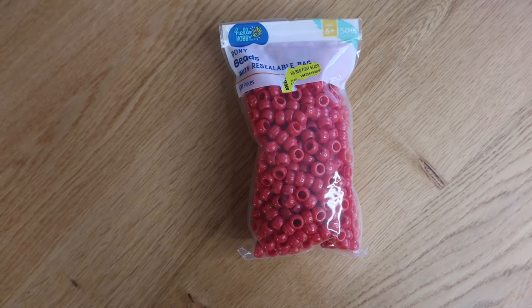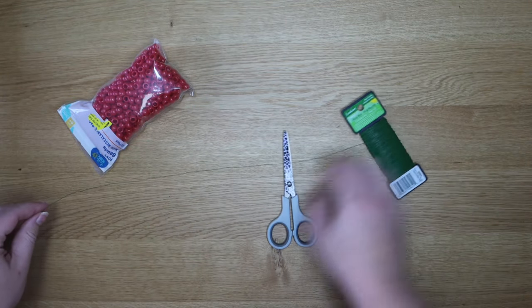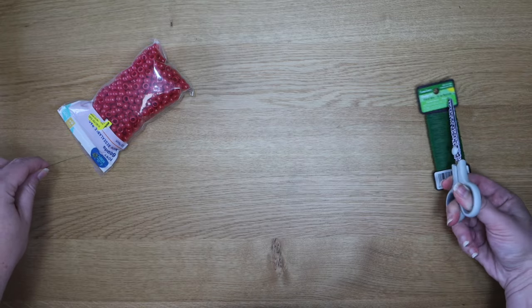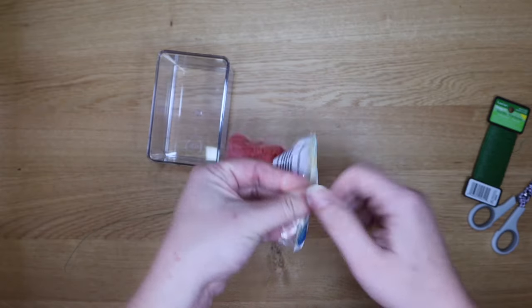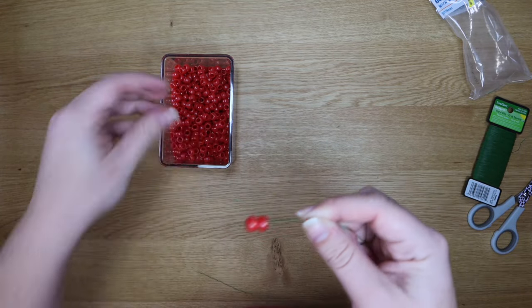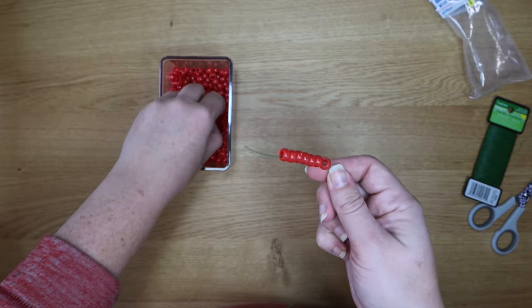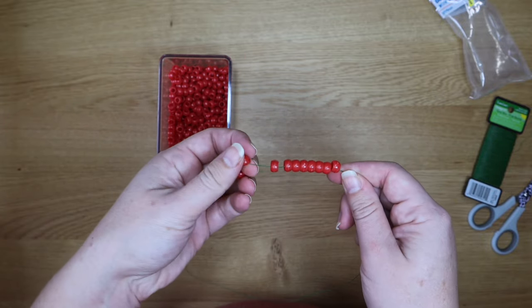All of this hodgepodge ruckus that Jay sent me. First up, we are grabbing the item made of plastic, which is the red pony beads from Walmart. I'm also going to grab some floral wire from my stash and my scissors that I don't care about dulling when cutting the floral wire. Please don't use your good scissors when you cut the floral wire. Then I grabbed a little container and dumped out the beads because I find they're so much easier to work with. And that piece of wire we're going to cut is about 12 to 14 inches.